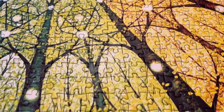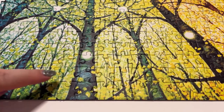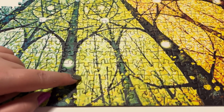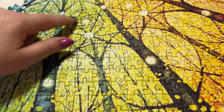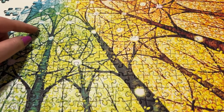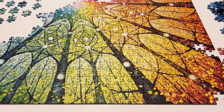And yeah, all these trees help, obviously. When you find the tree trunks, that gives you a bit of guidance. But even with these branches up here and the star shaped branches, it's a bit hard to tell things apart when you're just looking at individual pieces. So yeah, it has definitely been quite a tricky gradient to do.